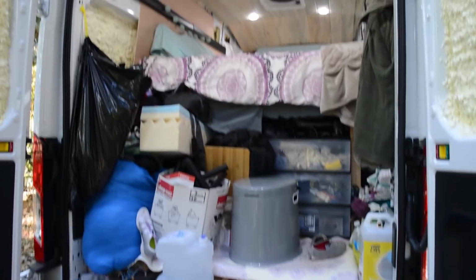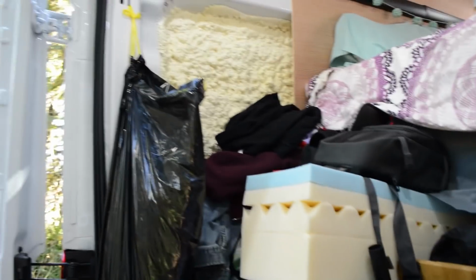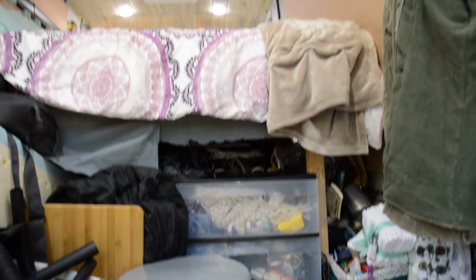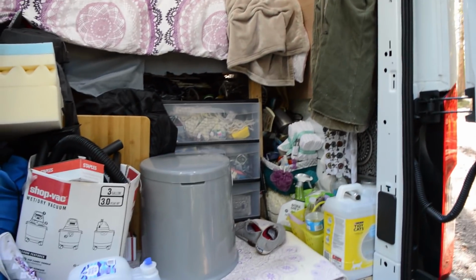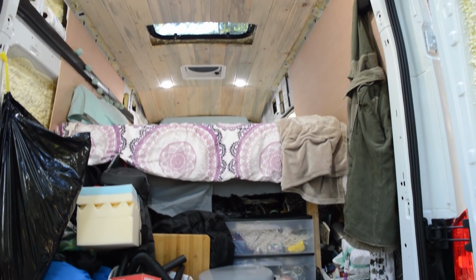So this is the back. Right now this is just a crazy mess of stuff that I took out of the RV. My closet will be here. Here's my fancy bucket toilet again, also used as a step stool to get on my bed. My shower is going to be right here. So I'm kind of utilizing all of this space in here to the best that I can.